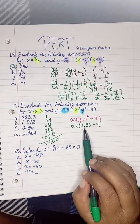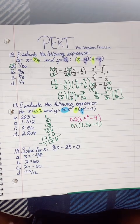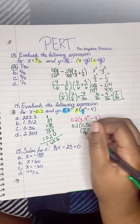Okay. So, can you guys tell me what's 11.56 minus 4 in the chat? Somebody give me that answer, please. What do we get? Oh, thank you, Ryan. 7.56. So we get 7.56. Thank you, thank you.